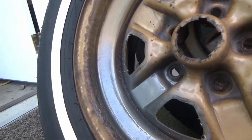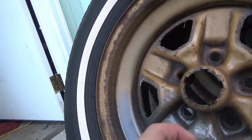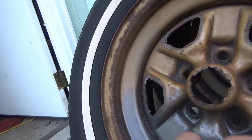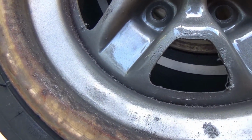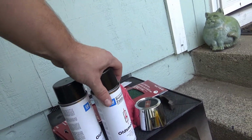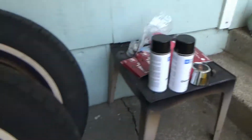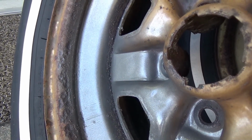So that's the gray, kind of a silvery gray. So, yeah, not too shabby. That'll look alright. So, official GM restoration paint. No clear coat. So, yeah, we won't use any more. I'm going to be just stripping all those done anyway, so that'll be good.